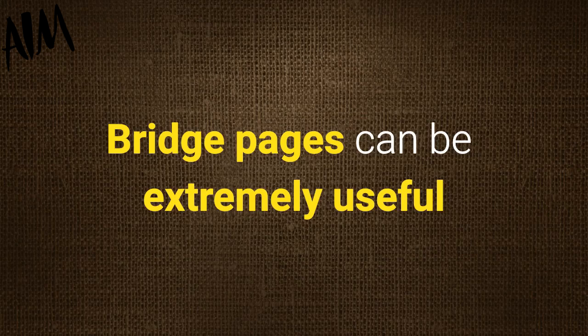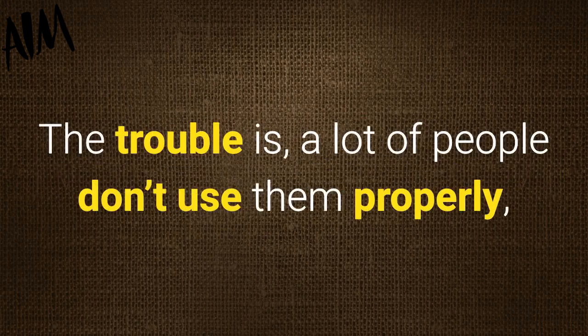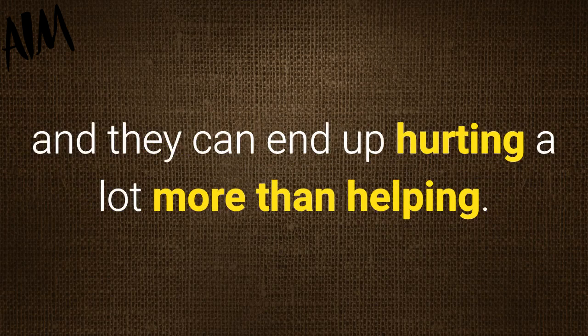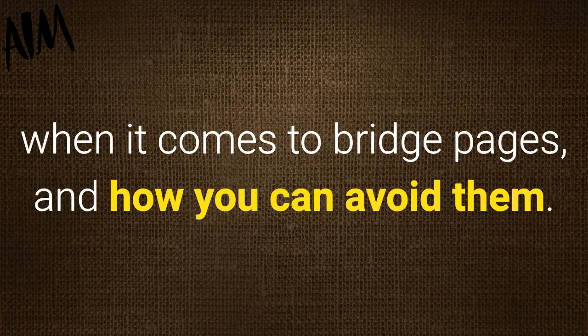Bridge pages can be extremely useful when they are used correctly. The trouble is, a lot of people don't use them properly, and they can end up hurting a lot more than helping. We are going to take a look at some of the common mistakes people make when it comes to bridge pages and how you can avoid them.